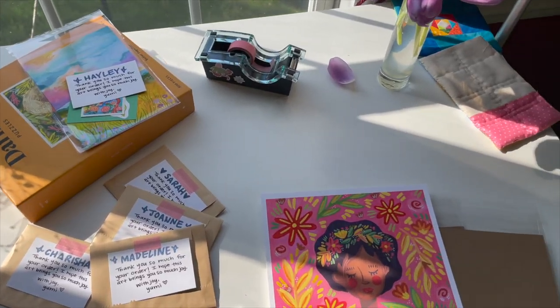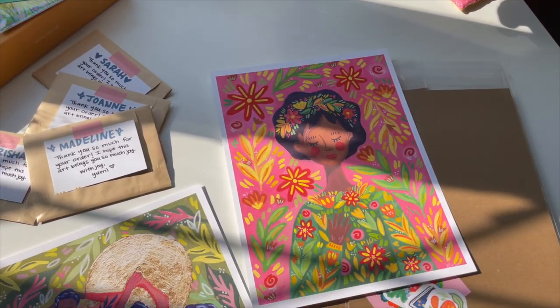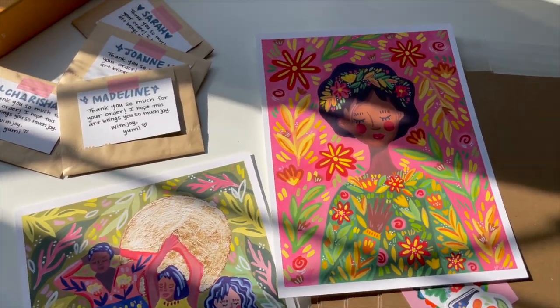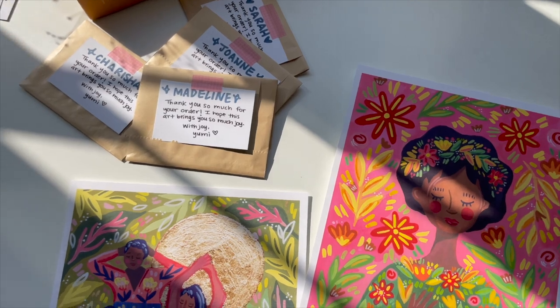This is definitely my favorite time of the day. It's when golden hour hits my studio and I get to package orders in the beautiful golden light of the afternoon.